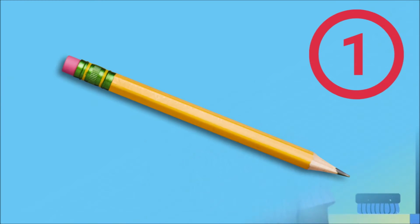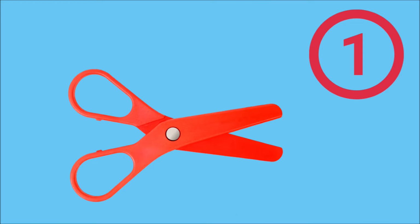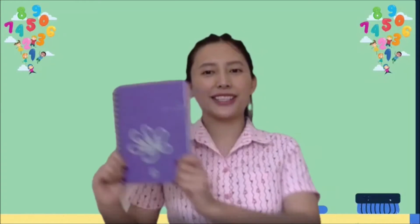1, 2, 3, 4. What, what's today's number? What's today's number? What, what's today's number? Today's number is 1. 1. 1. 1. 1 pencil. 1 crayon. 1 scissors. 1 book.